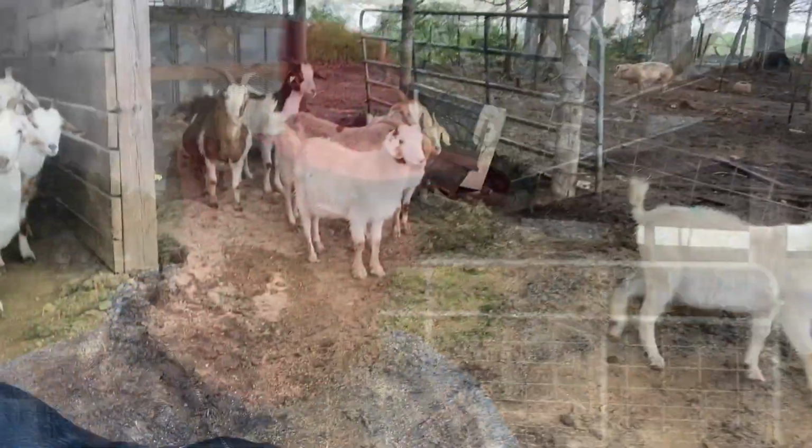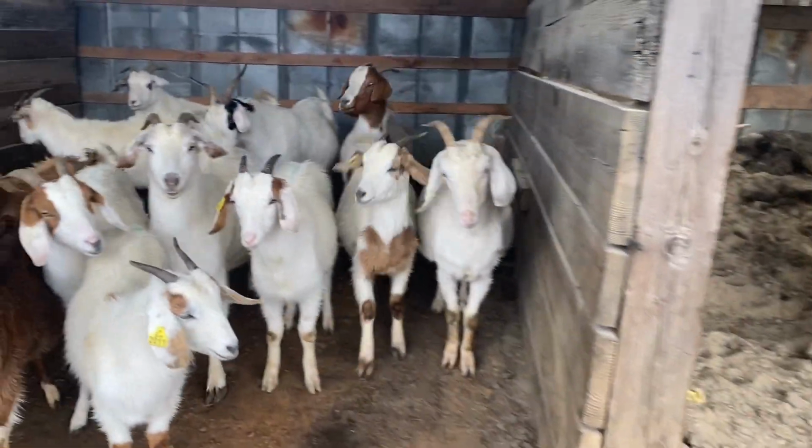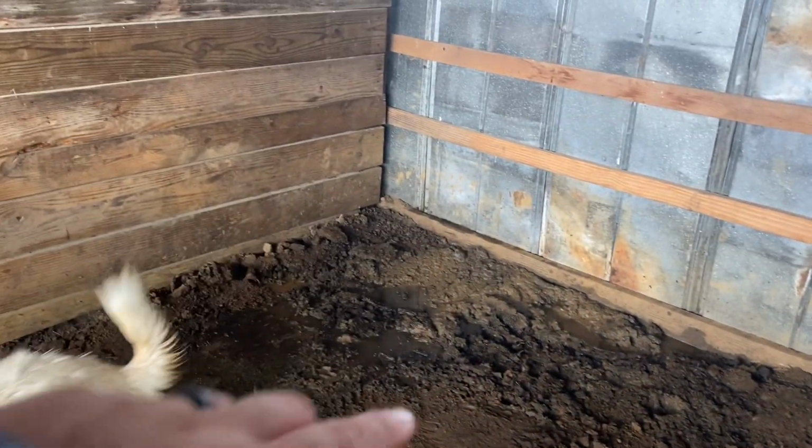But let me flip the camera around. I'll show you the progress on the barn getting it ready for kidding season. We brought in a front end loader and we had the box blade on our tractor. We scraped out our middle bay pretty good. Got it back down to bare dirt. Got all the old manure out. Filled in a hole that was holding some water back here.